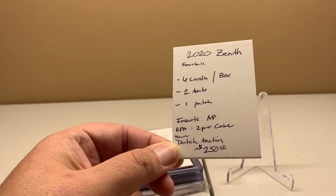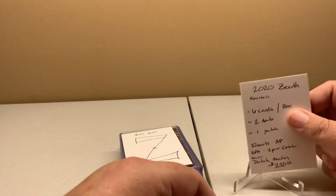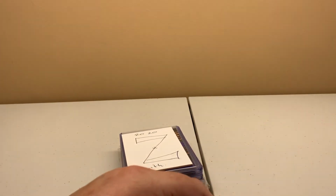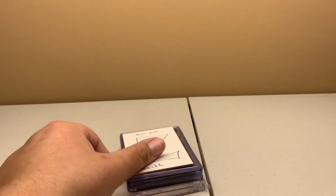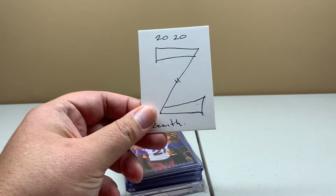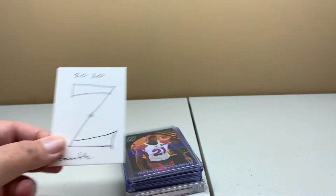That's what I saw on the website. And then I did put an RPA in here for one, or the RPAs, I'm sorry, were Burrow, Jordan Love, Tua. Those were 2 per case. All right. So on the back of this, I will break down here the prices that I paid for everything. This whole thing cost me about $160 plus shipping.